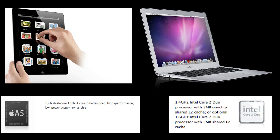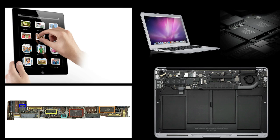The processor, I don't know why I'm going over this, but the iPad 2 obviously has a much slower processor, the A5 chip, which is made by Apple, versus Intel's Core 2 Duo found on the MacBook Airs, both the 11 and the 13-inch. Now the storage on the iPad 2 is flash storage. You can get it in 16, 32, or 64 gigabytes. On the baseline 11-inch MacBook, it starts from 64 gigabytes and goes up to 128, so you've only got two options on the 11-inch. However, if you go up to a 13-inch MacBook Air, you can get 128 or 256.